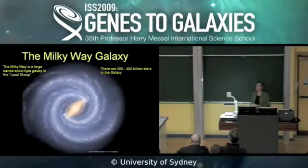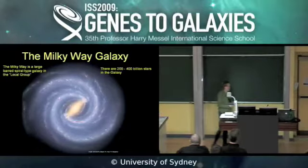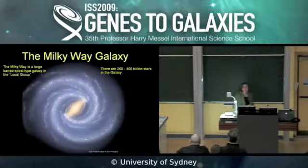We think that it's a barred-type spiral, which means it has this long bar in the center, the straight bit, and then coming out from it are these spiral-type arms. And these spiraling arms are made up of very massive stars, much more massive than the Sun, or 8 to 20 times the mass of the Sun. They're very bright, and they tend to be very blue.